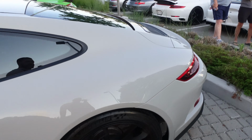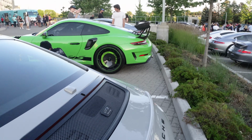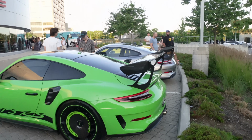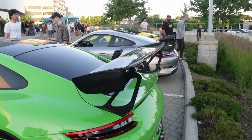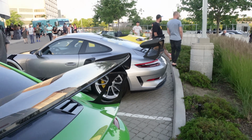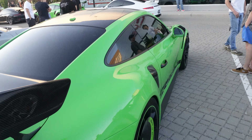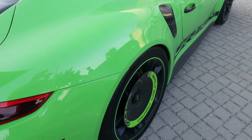But yeah, GT3 touring next to another lizard green GT3 RS and a silver one there as well. So I think there's probably like 8 GT3 RSs here and 991.2s. Only 2 997s. Very cool. These are pretty sick wheels though.